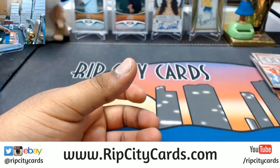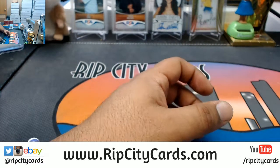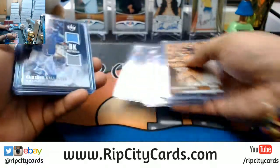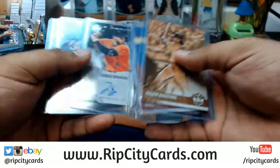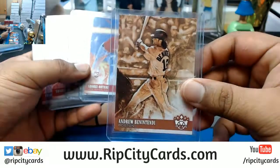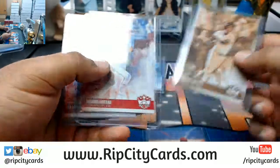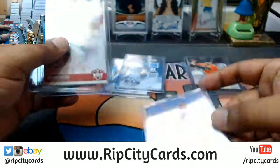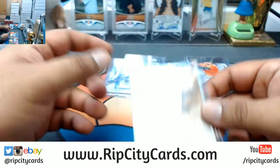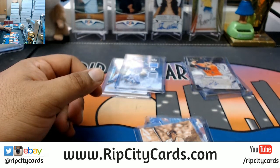So, to recap, hits only, because, you know, that's how we do things. Let's see. So we had four different Ohtanis. There's the Benintendi Sepia, the Ohtani pitching. There's another one of him pitching. There's one of him batting. And there's another one, Sepia variation. Very nice. Two personal boxes, Diamond Kings, headed your way, Aaron. Thank you very much, man. We'll get that out to you.